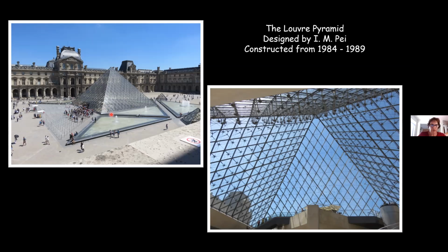Most recently, this pavilion in the front, well, this really isn't the front, it's kind of the center, because the Louvre is shaped like a U, and so there's more of the Louvre on the left side of my photo over here that you don't see.